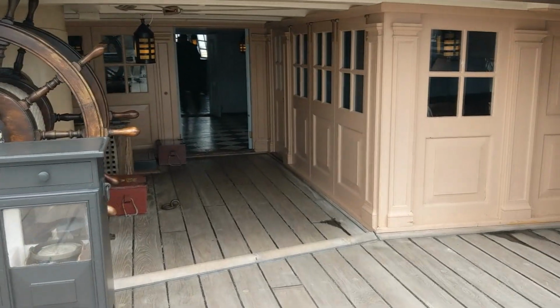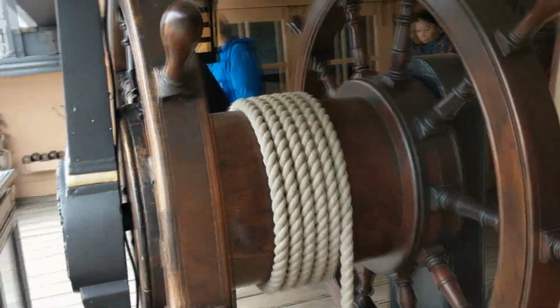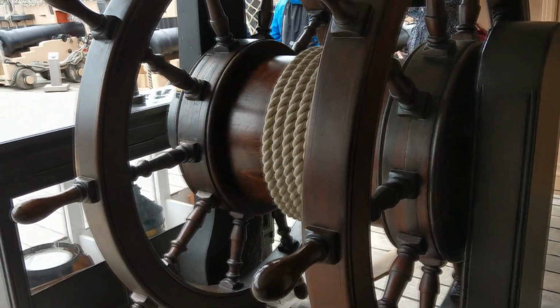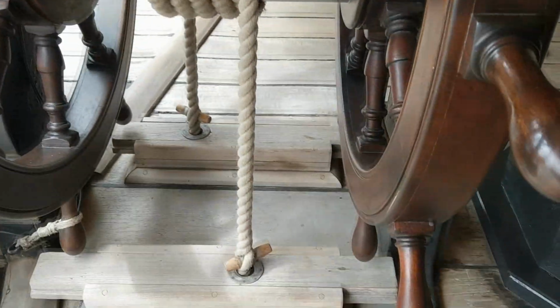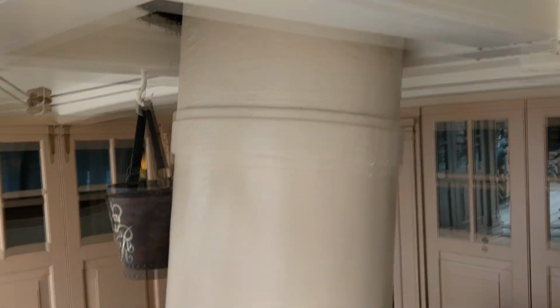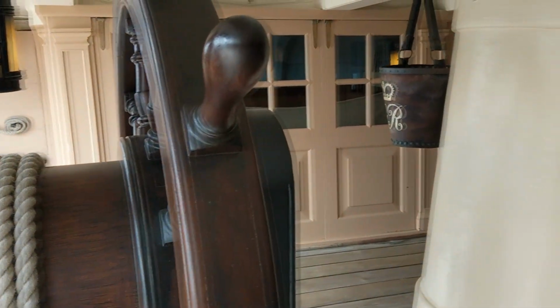So if we proceed along here, tripping over my own feet. Here is the ship's steering wheel, a double steering wheel, as you can see, and there's the rope leading down that way to the actual rudder and tiller, and there's part of the mast coming up through there. This was mostly shot away and people who were manning it were killed during the Battle of Trafalgar.